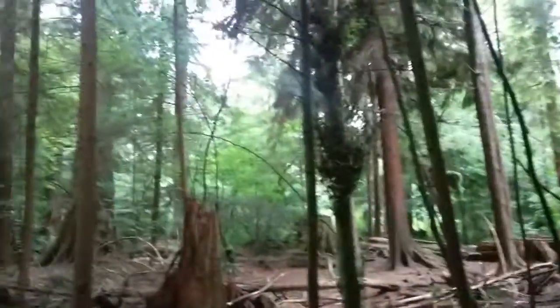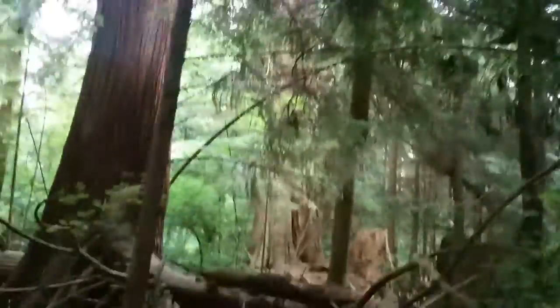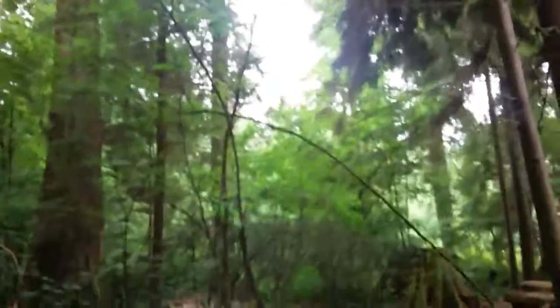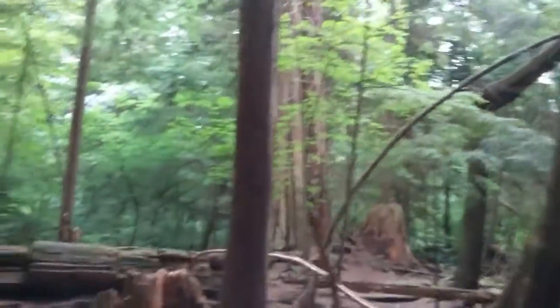So these are coniferous trees. These ones with the needles, like this one here, would be considered a coniferous tree. See, it's got needles on it. This one right here, this little tree. And this one over here with the leaves, like maple leaves, would be considered a deciduous tree. If it's got needles, it's a coniferous. You can call it a conifer for short.